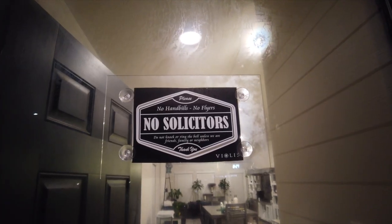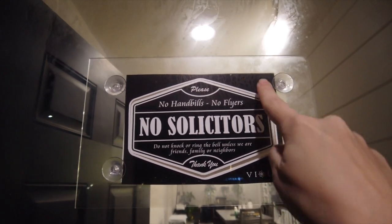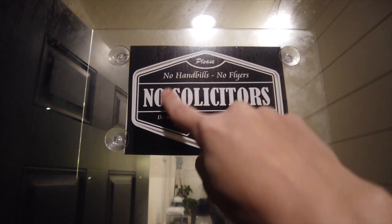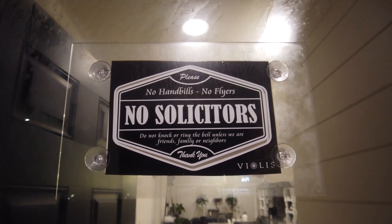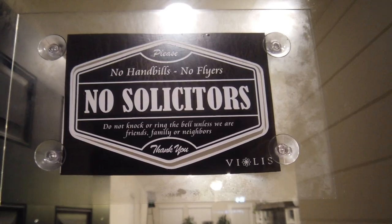All right, and the last thing on my Amazon list is going to be this no soliciting sticker, which is actually just the black sticker. You're supposed to just take the sticker out with the shape, but I actually like the border with it. And it just says, please, no handbills, no flyers, no solicitors, do not knock or ring the doorbell unless we are friends, family, or neighbors.